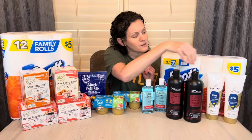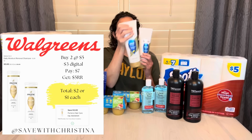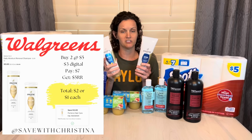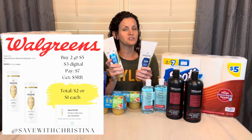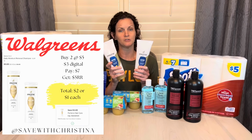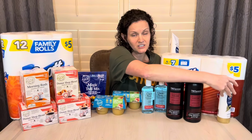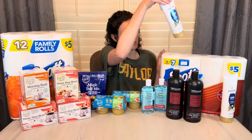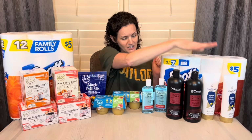Same deal with the Pantene, or very similar. These are also giving a $5 register reward. They are $5 each. Pick up 2 of them. Clip the $3 digital, so you'll pay $7. Get back a $5 register reward, making it $2 for both or $1 each. So I did both of those deals in store this morning. Both of the register rewards printed. I did do them in separate transactions.